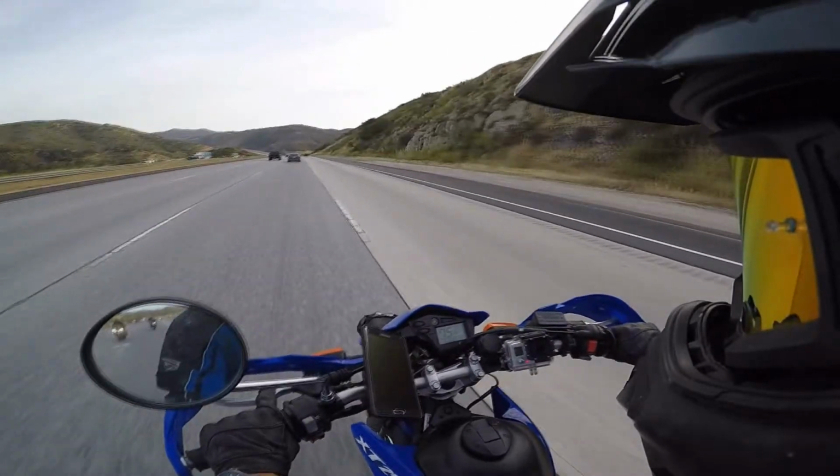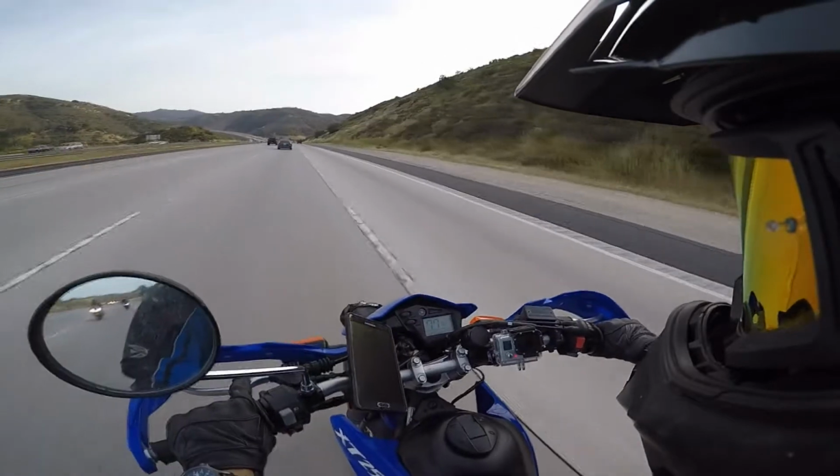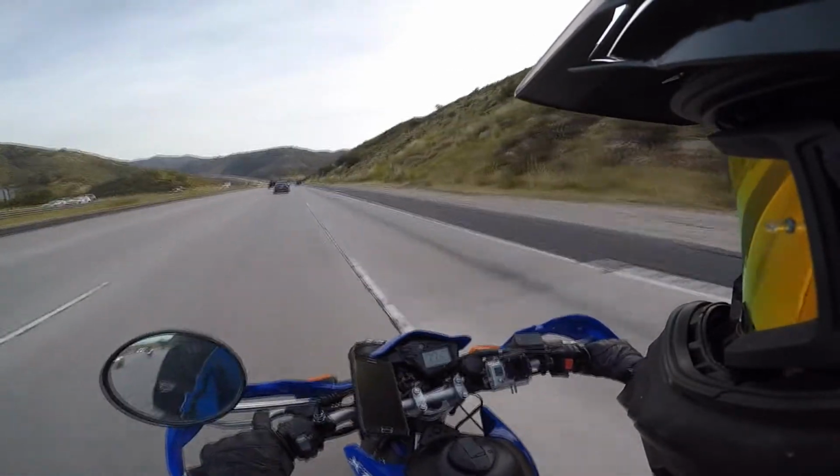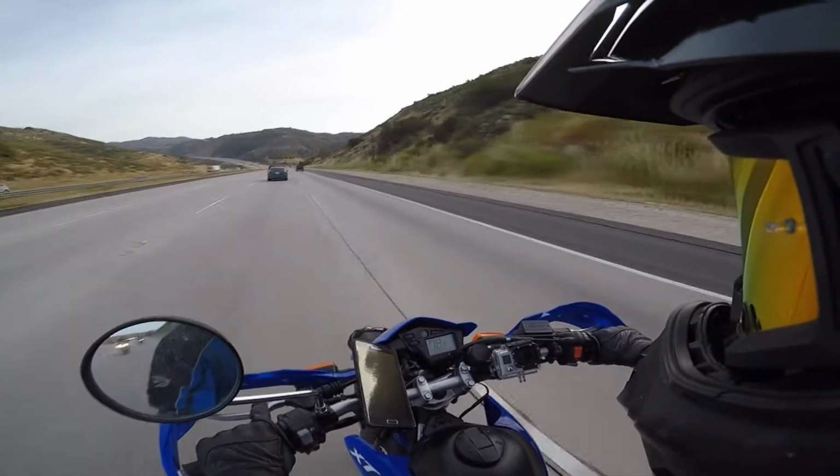Yeah. But guys, pretty much that's all we had to say about dual sport riding, and hopefully this bike ends up being exactly what Paul wants, and it's in the budget and in his skill level.